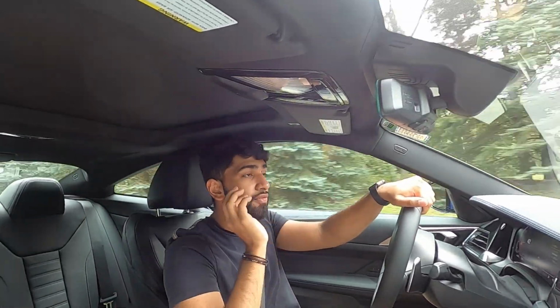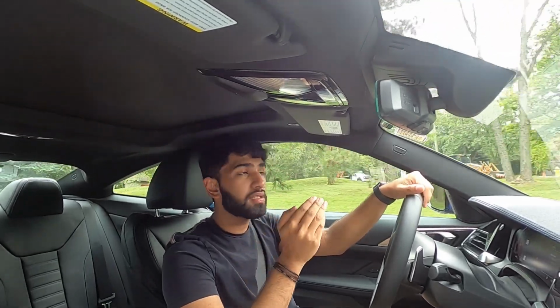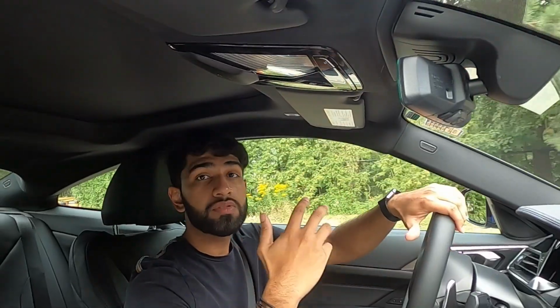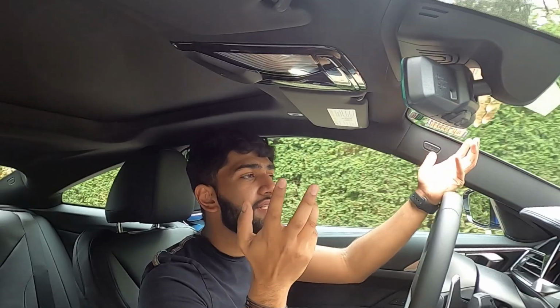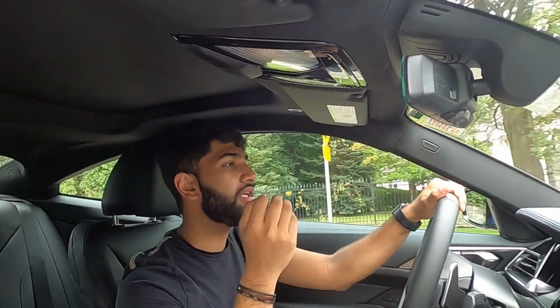But nonetheless, I feel like if you're looking for power, you're gonna have to go with the M440i, because that is really where you get the power and the stiffer handling and the sportiness in general. In terms of the initial throttle response, I feel like it is a little bit lagged and a little bit delayed, but again, this isn't an M-powered car, so the sport and the speed should not be your priority.